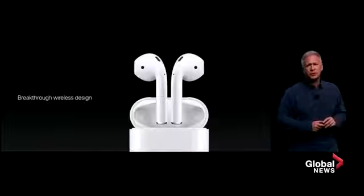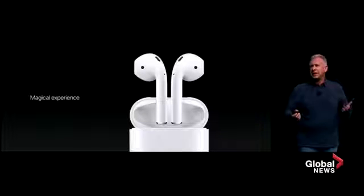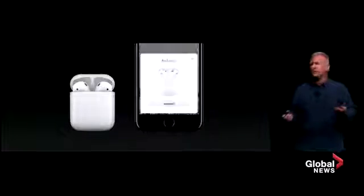Congratulations to the team that has worked so hard on this. It is a breakthrough design. The AirPods deliver truly an Apple magical experience. When you try it, you're just going to be blown away. How do you set them up?